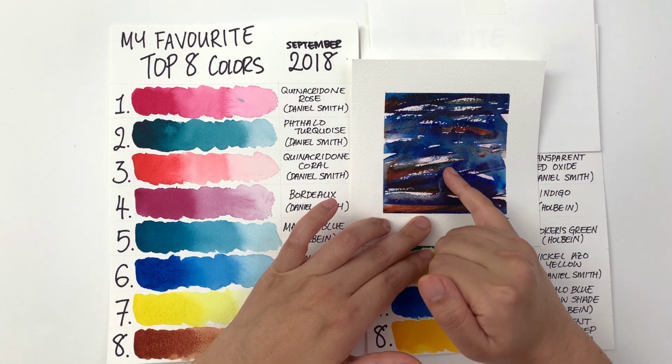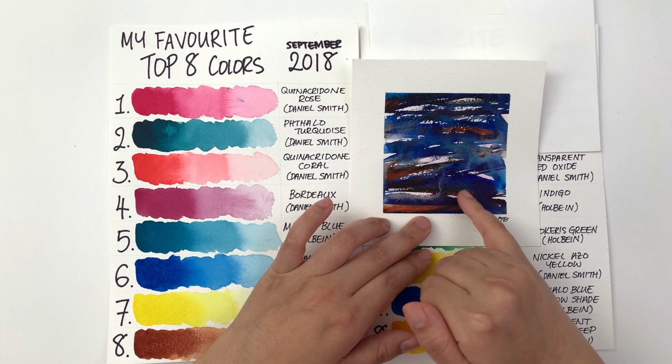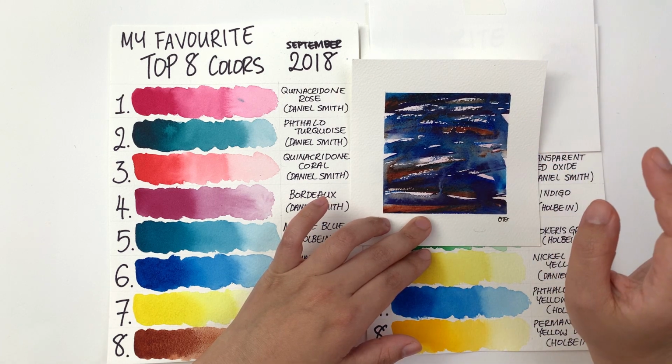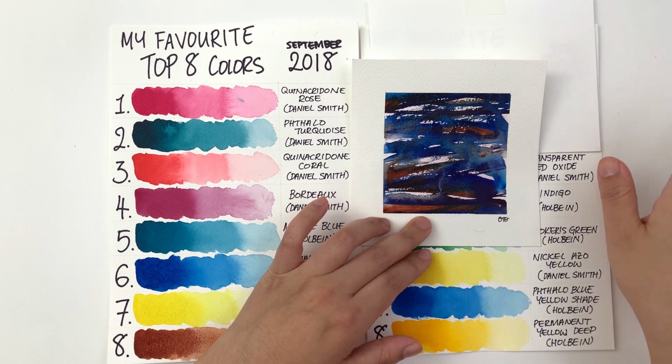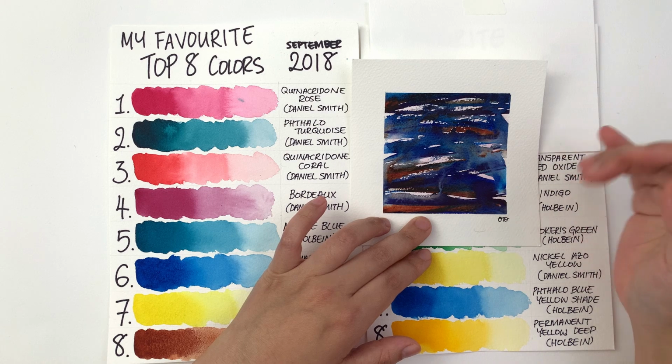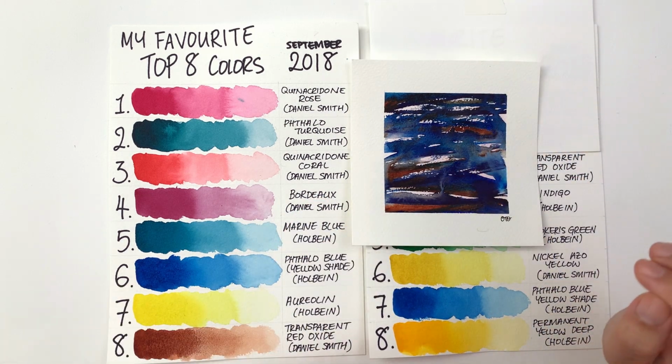You can just see a little bit of turquoise happening here, and here it doesn't show that turquoisiness very well in this painting, but just the blues and the Transparent Red Oxide makes very high contrast because you have the warmth and the coolness and then all sorts of stuff happening in between. So I love Transparent Red Oxide.